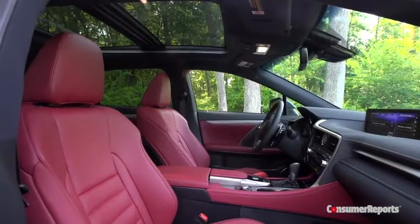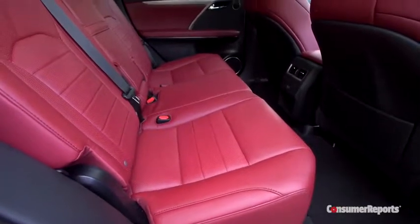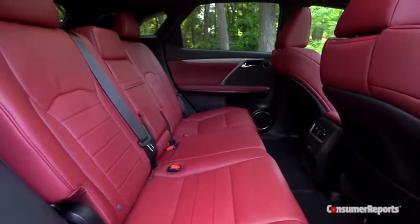We do know that the interior remains roomy and very practical. There's more rear seat space than before. That's impressive because we didn't really complain much about the old car.